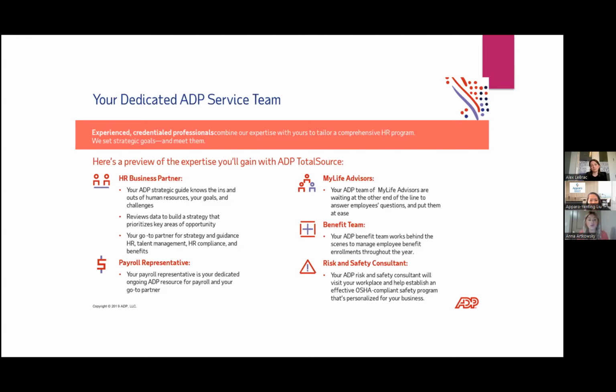And then lastly, you will have a risk and safety consultant to the organization. So somebody who can come on site anytime y'all want, walk through the site, and make sure that y'all are as risk averse as possible. Really just make sure that y'all are as compliant as possible. Really just want to make sure that all of your I's are dotted and your T's are crossed when it comes to risk and safety to the organization.